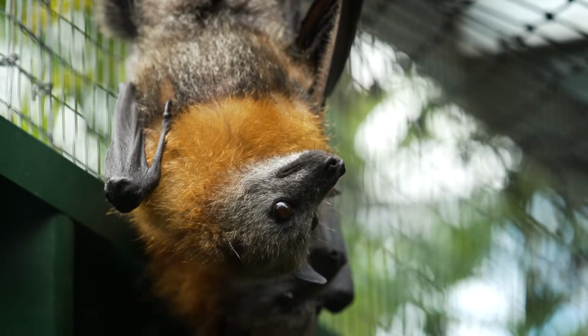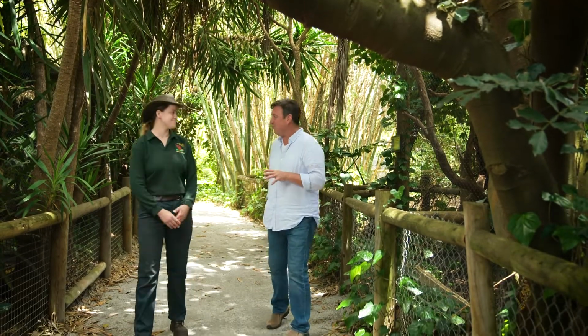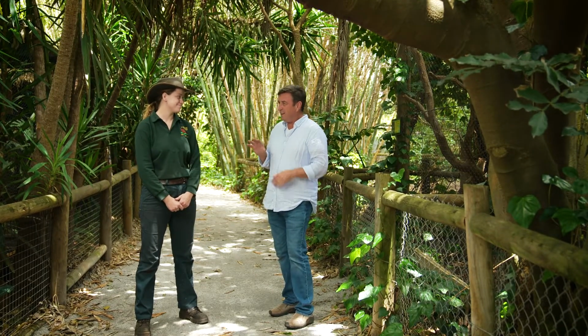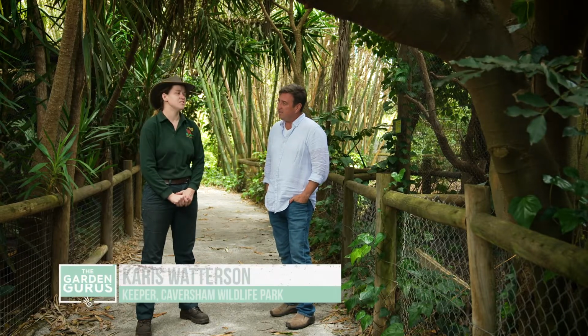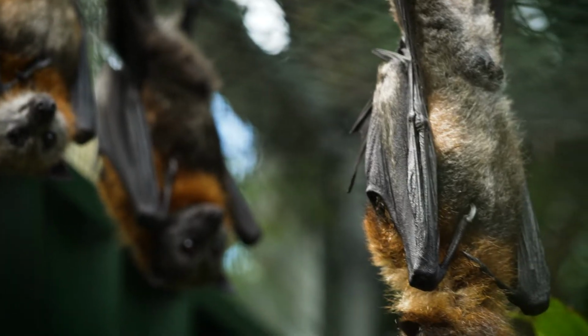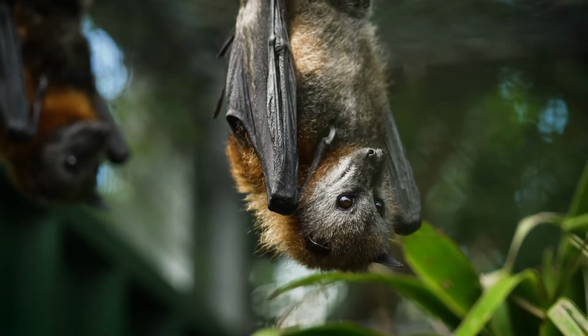Now, flying foxes would have to be one of the more misunderstood animals in our environment, but they're a very important part of it. And you guys do a lot of work here at Caversham Wildlife Park in educating people about them, don't you, Caris? Yeah, that's right. So I think a lot of people are generally afraid of the flying foxes, but they are a species that is best appreciated from a distance in the wild. So they are a megabat, and they are one of the biggest bat species that we do have in Australia.